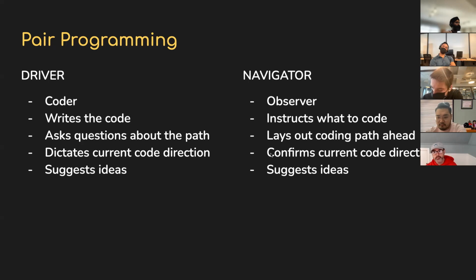So the navigator should lay out the path, and the driver should ask questions, like, all right, we need to stay on I-95, or we need to implement an input mechanism for our application. How do we do that? What do we need to input, or what prompts do we need to send to the user? This should be a conversation. It shouldn't be quiet moments most of the time. It should be active and engaging for both participants.